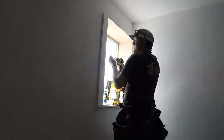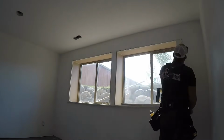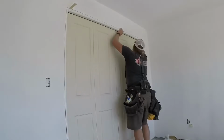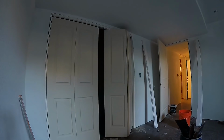Here I am putting in the window trim, the casing all the way around. I actually like, if it's a similar size like all of these ones, I go measure everything and then go back and cut it all at once and then just run around and hang it, especially with all of the window and door trim that was involved in this project. Significantly easier just to stand by the saw, do everything you need to do right there, then put it all where it needs to go.